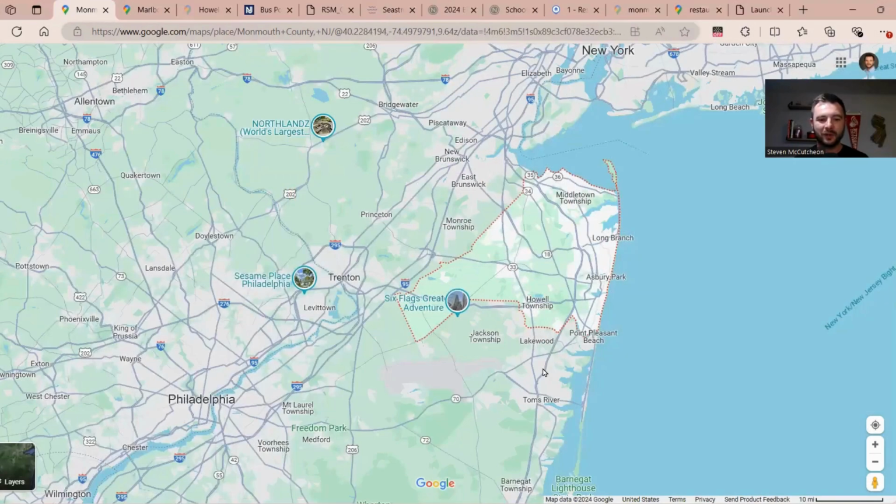All right, guys, so we're going to kick it off. Very first thing we want to cover is going to be the location. So as you can see, Monmouth County is going to be outlined right here. It's going to be pretty much in the central part of New Jersey, plus a little bit on the Jersey Shore. It's actually the beginning part of the Jersey Shore too.